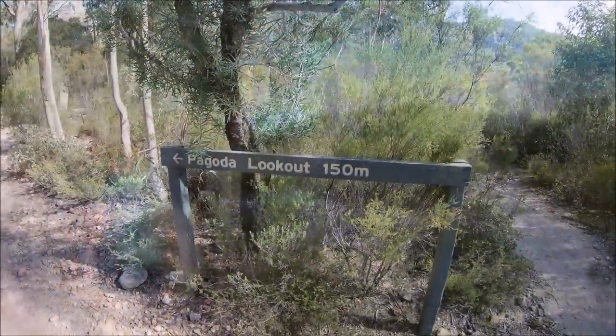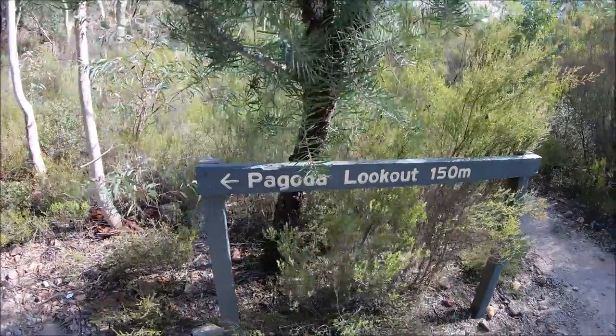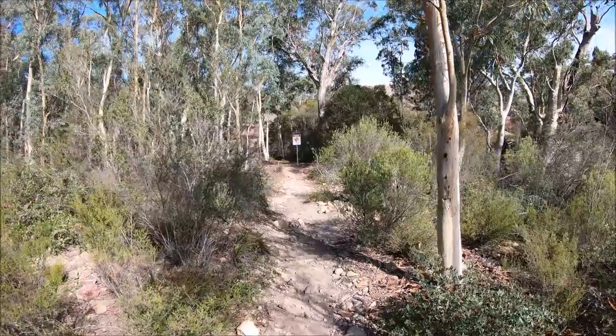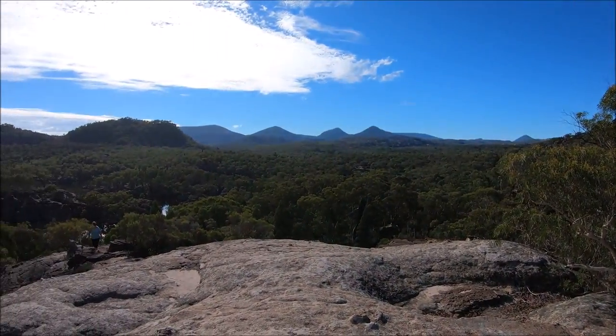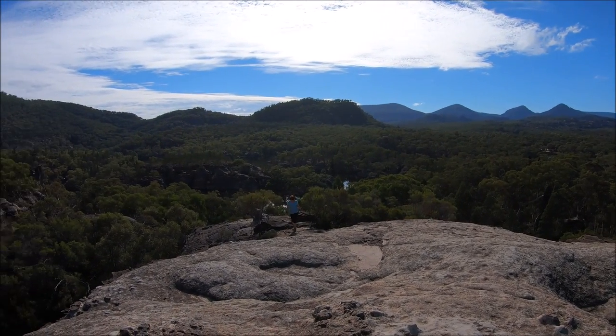Not far from the campground, and we're at Pagoda Lookout. Well, nearly. Sorry for the breathing, I'm very unfit.